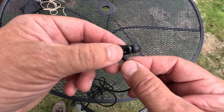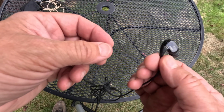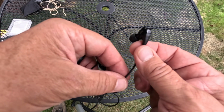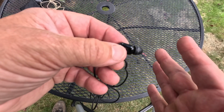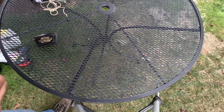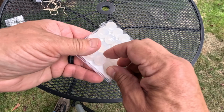The noise reduction rating, I'm going to say it's in the 20s. The package doesn't say. These are all knockoffs, so they're not going to tell you anything worthwhile. The big thing about these is the sound quality is very poor. And then last but not least, the good old-fashioned wax plugs.